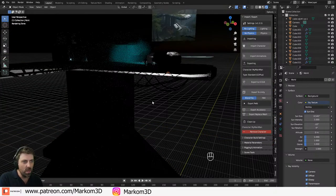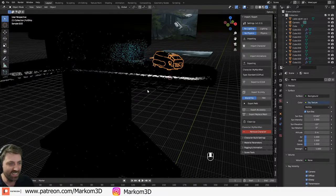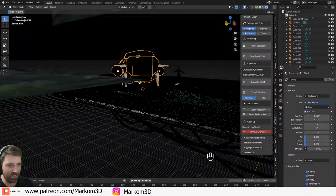That engine has lights. Welcome. Who just rocked up? Zed-like do killer. Yeah, I got engines. Engine light on that.